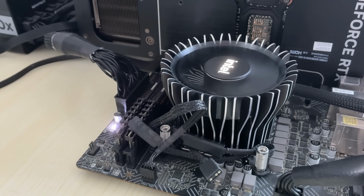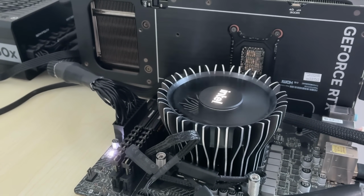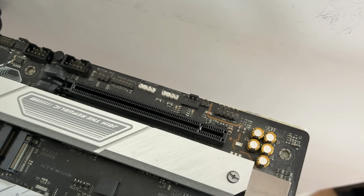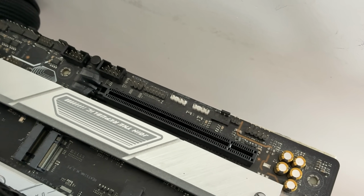Oh, did I mention that any discrete graphics card used with this thing needs to be plugged into a secondary PCIe X4 slot? Yeah. The whole situation was so stressful that it made all my hair fall out. No, I shaved it off, it was way too hot the other day.